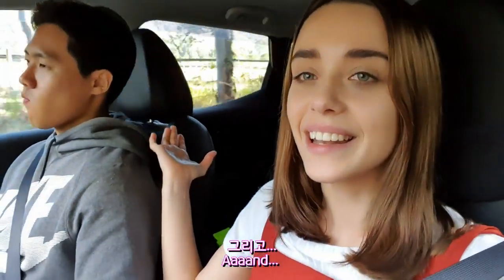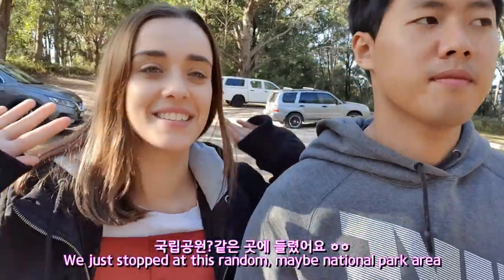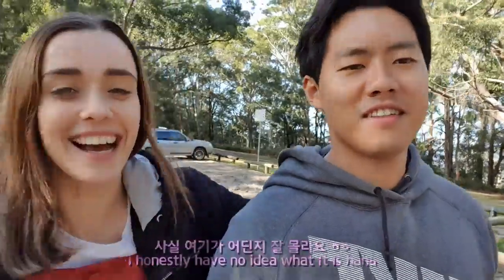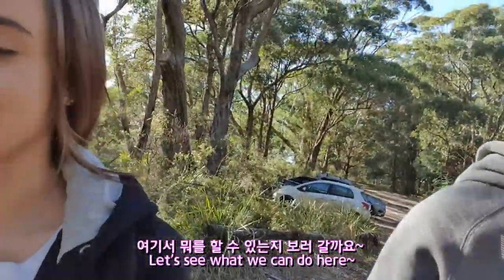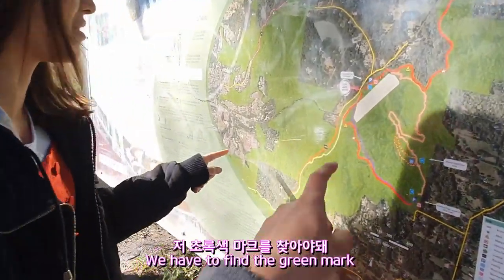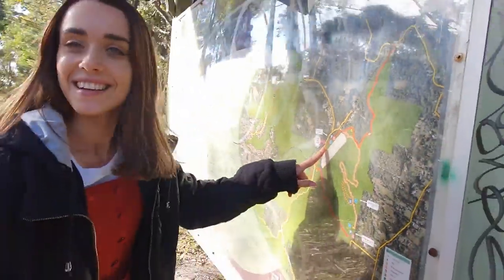Yeah. And I don't know what we're gonna do at home. We just stopped at this random, maybe national park area. I honestly have no idea what it is, but I think there's like a lookout area over there. But let's see what we can do here. This green mark means lookout. We have to find the green mark. Oh, here. Oh, we are at the lookout.